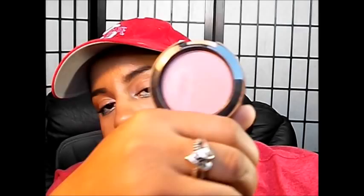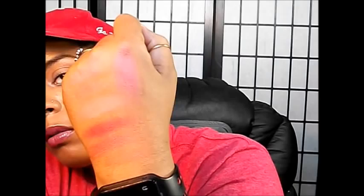Here is another limited edition one from MAC. I'm really sorry. It's called On a Mission. And it is like a purple plum color. This is On a Mission. That one right there. Really love that one, you guys. Really, really love purple. Anything. I don't know. It's just my thing.